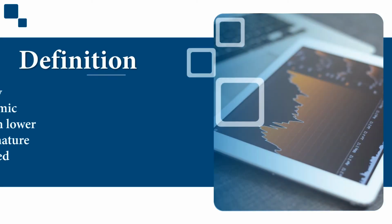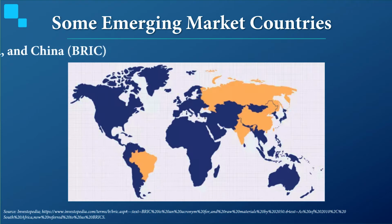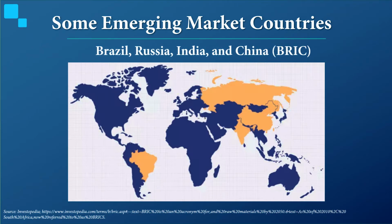So what is an emerging market? An emerging market is a country characterized by rapid economic growth and development with lower per capita incomes and less mature capital markets than developed countries. A formula using a country's gross domestic product, or GDP, and per capita income is used to determine if a country is an emerging market. Some countries that are examples are Brazil, Russia, India, and China, also known as BRIC in the financial community.